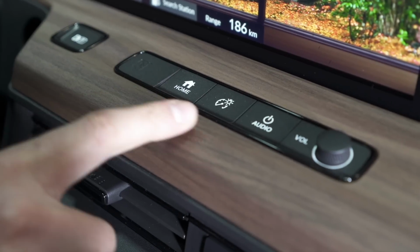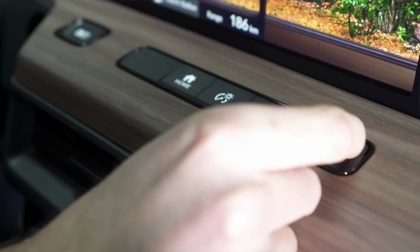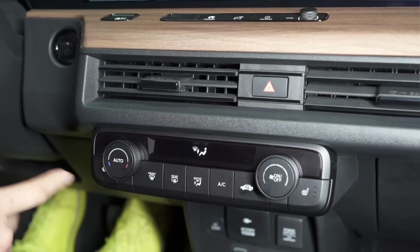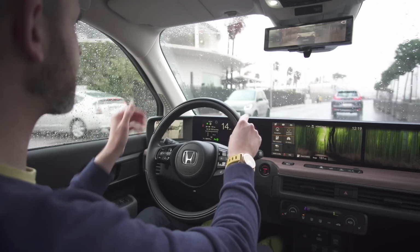I've got a home button up here, a physical one. You've got a couple of tactile buttons up here. You've got a lovely little old-fashioned volume control there. So there you go, you've got your physical buttons here for doing my demisters and my screens and my heated seat. So I can go to that without going in there.